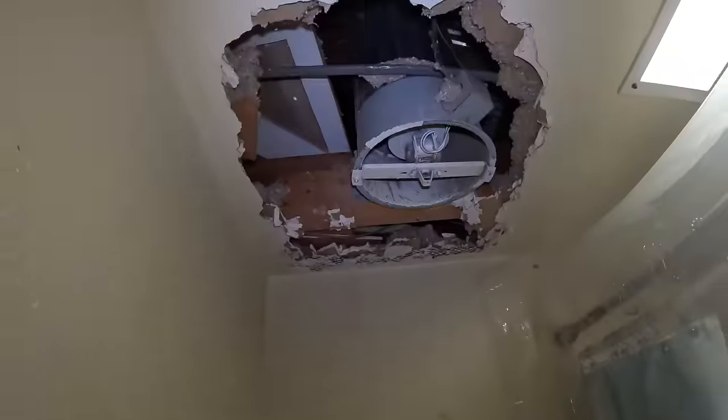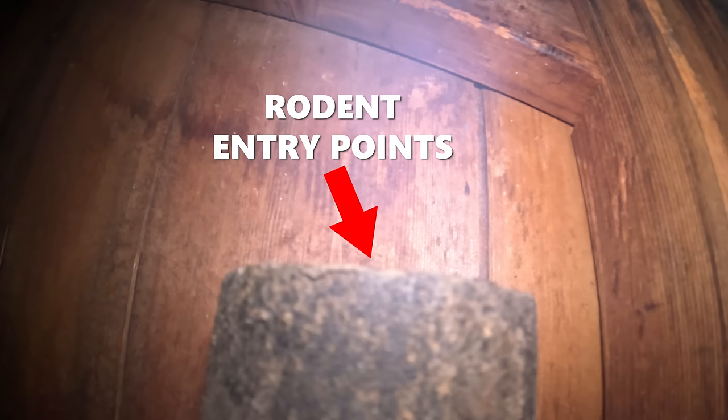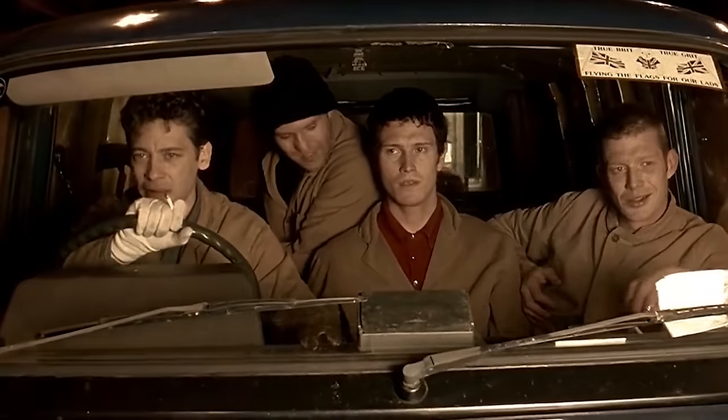Remember I was telling you about the rats? They love coming up those 3-inch toilets. So we've opened this up here. A lot of droppings. And we still have no access. We hit the jackpot, lads. 1 hour and 46 minutes.